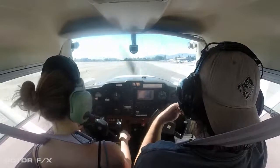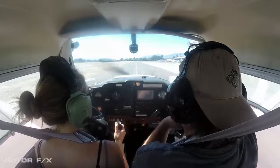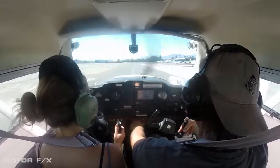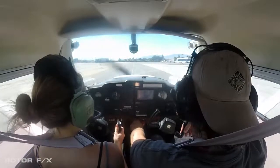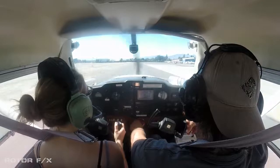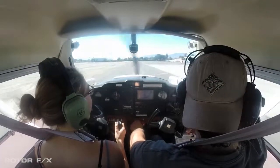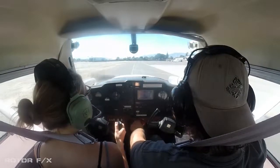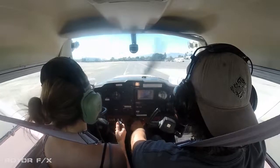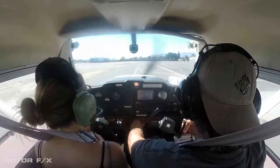Okay, so now on the pedals, your heels are on the ground, you're going to push like that, right? Okay. We're going to do a little bit more, we have time, so we're going to do some taxi practice. That way you get to see the airport. A little bit to the left. Go ahead. Okay.